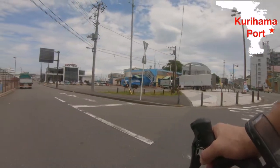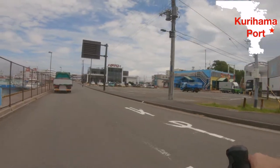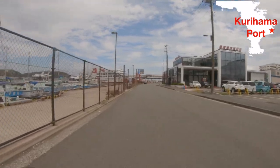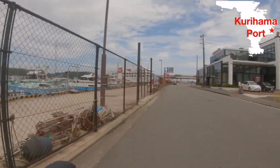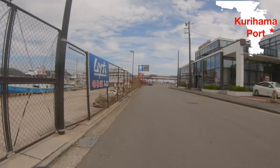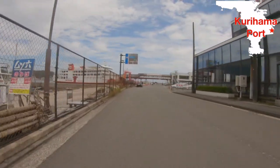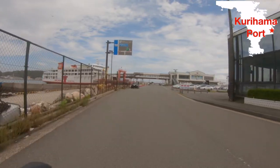So this is the Kurihama ferry. Takes you over to Chiba. I've taken it a couple times. Actually, I'm going to do another trip up the Chiba coast. But get on the ferry here. It takes you, I think, 40, 45 minutes. They can take cars on the ferry.